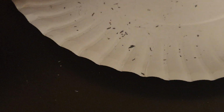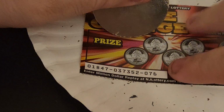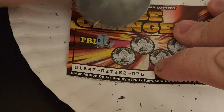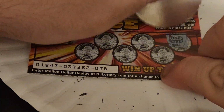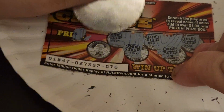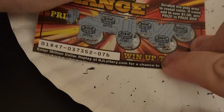25, 30, 40, 90, yeah, 92. Okay. Second, I wasn't sure if it was an E or a zero, but it's zero. So 5, 10, 25. This would be a 50 cent piece. No, 2 quarters. Last ticket, I believe. Yep.